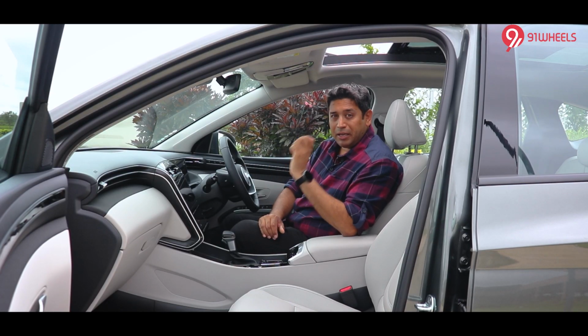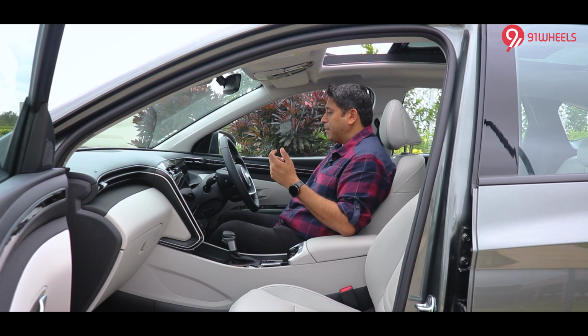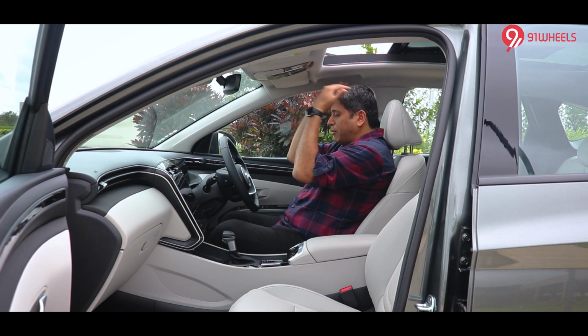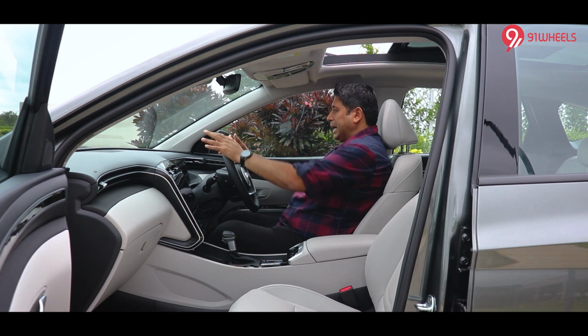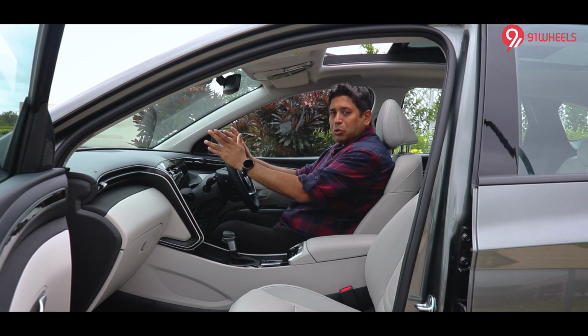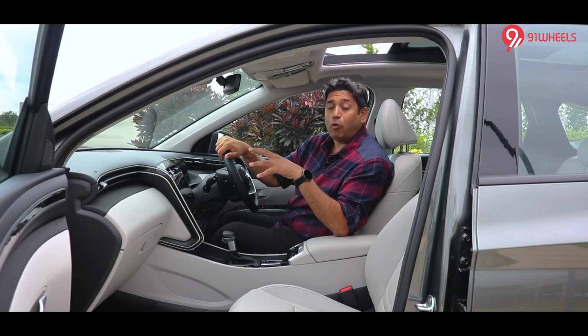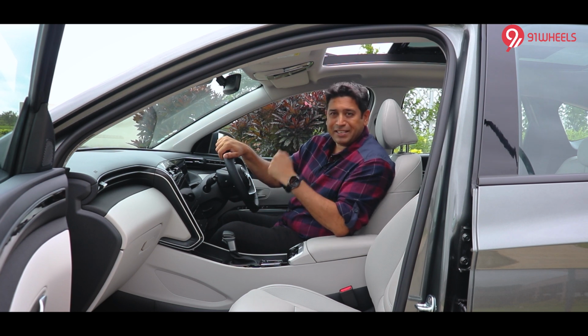A quick thing about the comfort and the space over here. I stand 6 feet tall and I'm currently at the lowest position. In spite of the sunroof coming in over here, I have a couple of inches of headroom left. This is my driving posture and I'll leave it like this and I'll go at the back to show you space, which is very important because a lot of people buying this car would want to be chauffeur driven to their workplace, and hence let's talk about the space at the back.